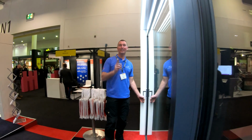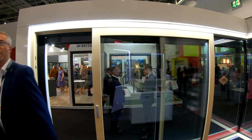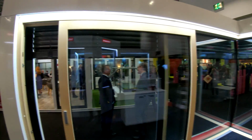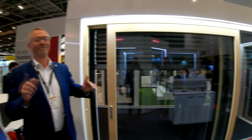We've got a cooler one. We're going to need to see the cooler one. External shuttering system as well. Beautiful. How cool is that, John? That is really good, isn't it? I really like this. This is a beautiful frame as well. That's ash. So it's a solid ash frame, is it? No.